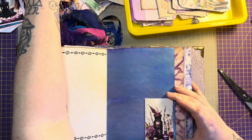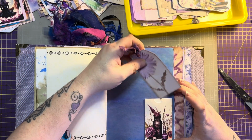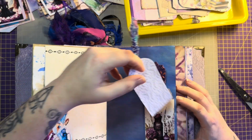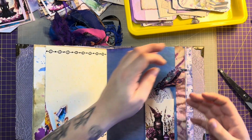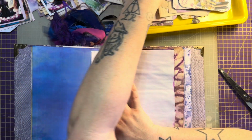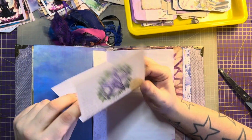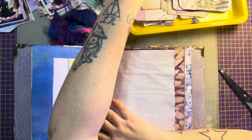We've got this little pocket here. Did I do this as a double? I did. We'll stick to that one and that one there. This is a pocket. It's just one of the freebies that I backed. That can go there.